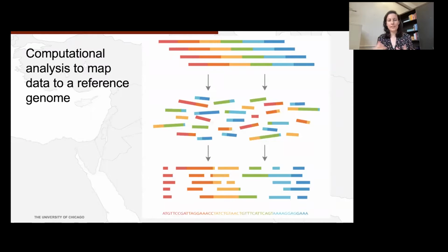And then the final step is the computational analysis. Essentially, you get all of these reads, which are represented here. The top represents whole genomes. And then you get reads, which are very short bits of the genome, back from sequencing. And then what you do at that point is you align it to a reference genome. So this is whatever you're studying. Maybe it's a pathogen, maybe it's the human genome, maybe it's cattle or sheep or some organism. You're mapping it to that, and then you can run your analyses.